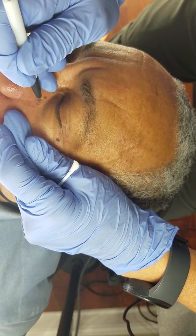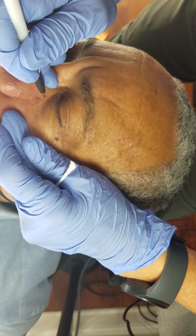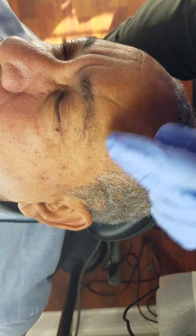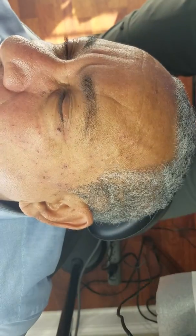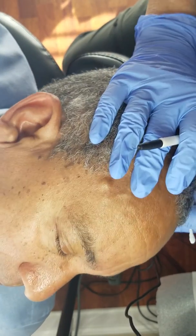You see these dead cells just kind of blossom up. Perhaps when you wear your glasses, you just might want to be careful right in that area. I'm going to turn you this way. I'm going to turn you all the way this way. Perfect.